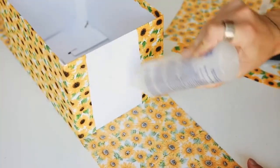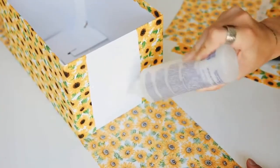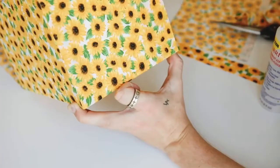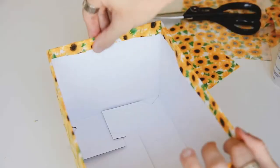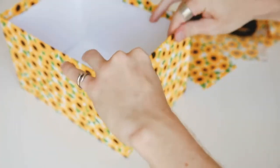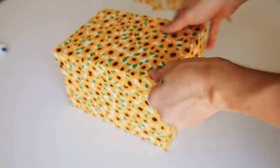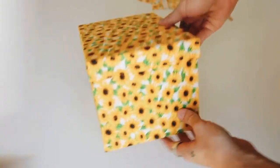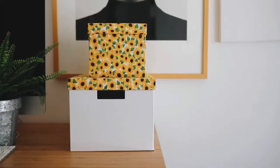Last but not least, we're just going to flip over our front panel, so add a nice amount of glue to the front side, flip it up and over, use your popsicle stick to smooth all edges out, and then just glue it down on the inside, cutting off any excess if needed. And that basically finishes off your storage box. I created a larger one as well, and I just did it on the lid, which is just another little option if you didn't want to have a fully patterned box.